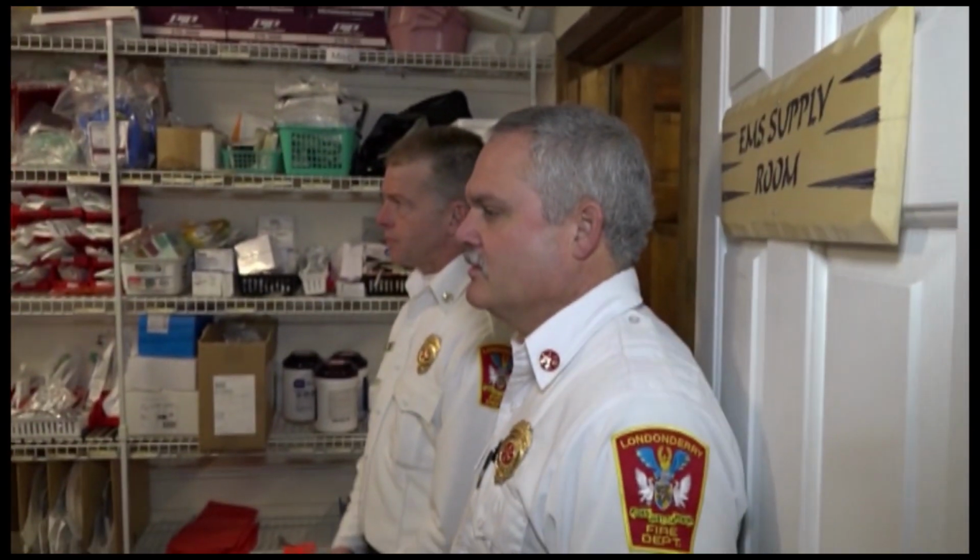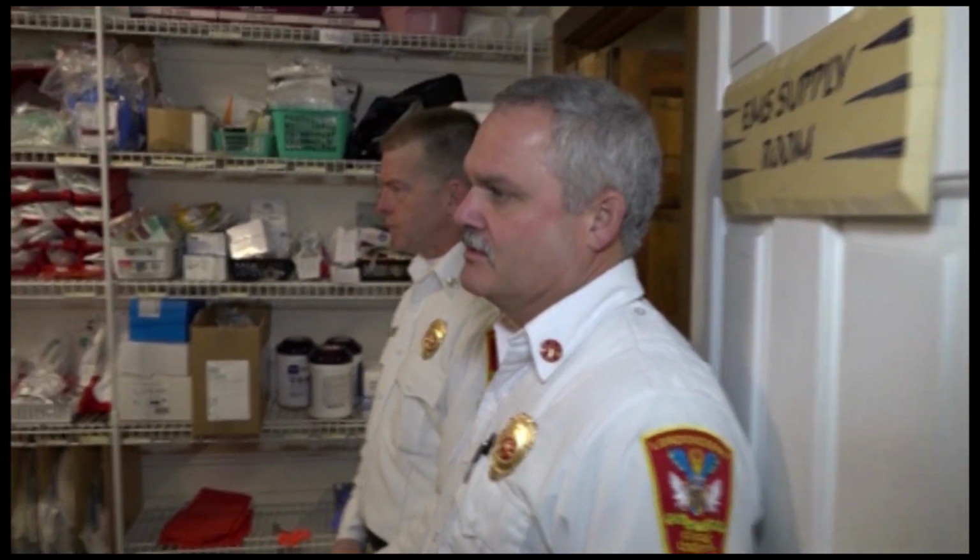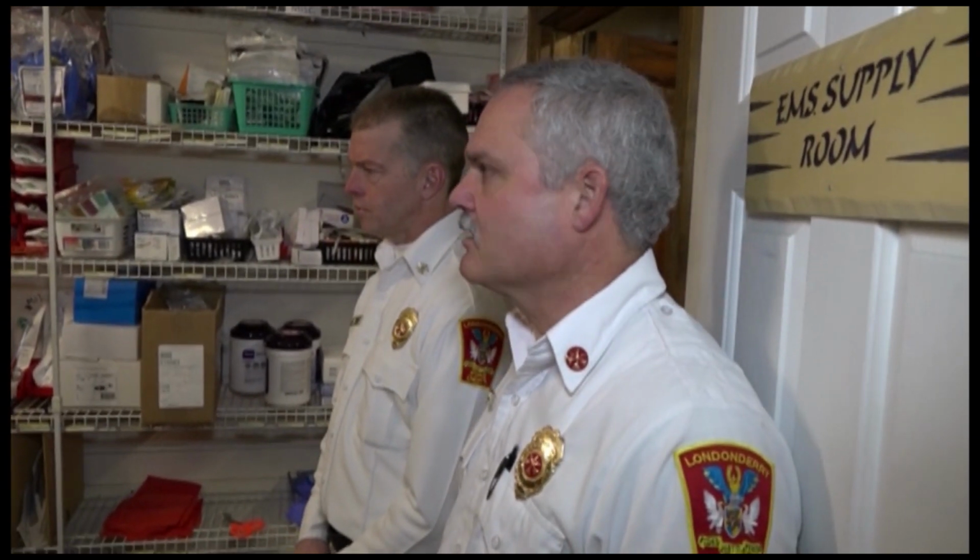So this room is our EMS storage facility or storage room. This holds all the backup supplies and things we need if we can't get them restocked at the hospitals. When we transport patients, we keep a supply of EMS equipment here, as well as bandages, Band-Aids, the disposable items we need for airway management and cardiac monitoring and things through our defibrillation units. So all of that stuff is stored here, so we have backups in case we can't get it at the hospitals when we try to restock.